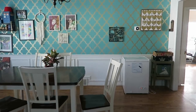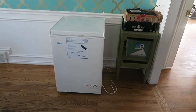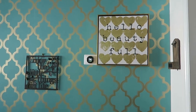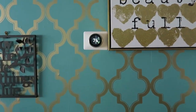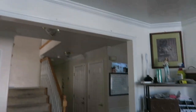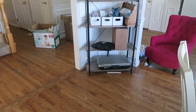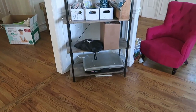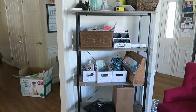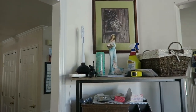As you can see, the peel and stick wallpaper is really not the best looking thing in the world. It worked for its time. I really loved it when we first put it up. My husband has never liked it, so he was really glad to bring it down. But for me, it was something different in this house, and I really enjoyed it. I think it lasted about a year before I started to not like it. And now it's 3 years on, and I just really, really hated it.